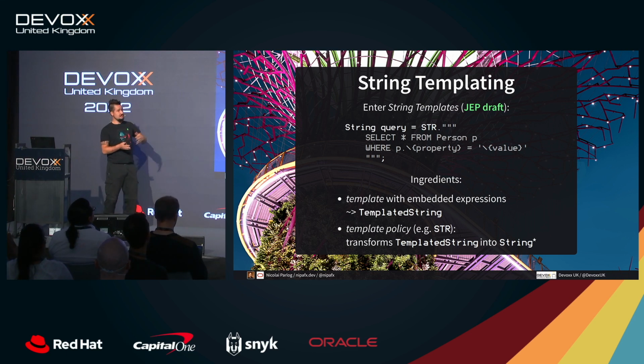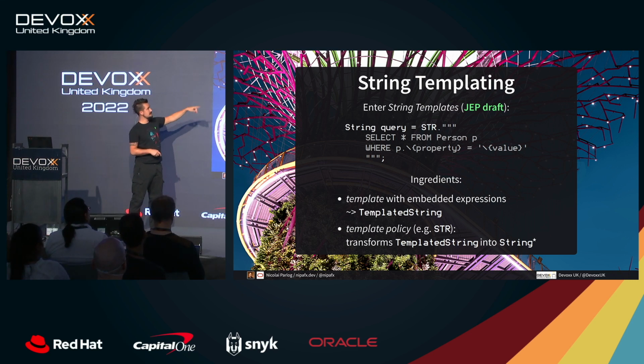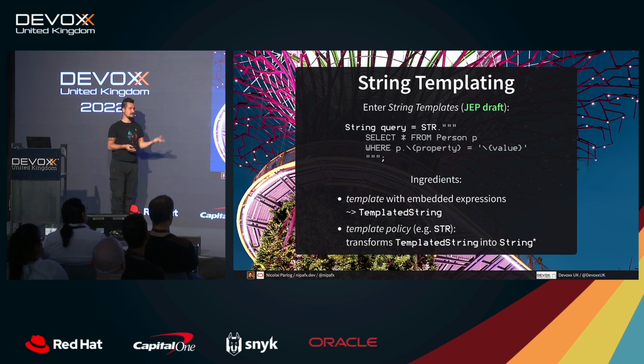So they go through a draft state, and then at some point the JEP is finalized, and then maybe it changes a bit, and then the feature shows up. So all this process takes time. This feature is very early in that process. And the idea here, and I use the text blocks here, is that you have this text block, right? So it says select star from person where, and it uses this new syntax to embed the values there. And this is what's called the templated string. The interesting thing is that there's also an str dot before that. And that's a template policy.